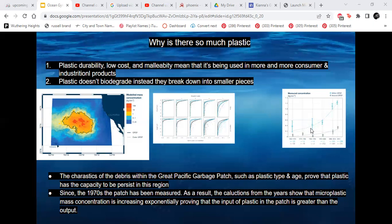This is actually a process. When the ocean breaks down these plastics into tiny pieces, it's a process known as photodegradation, which basically means something that is broken down by light. Most of the debris comes from plastic bags, bottle caps, plastic water bottles, and styrofoam cups.